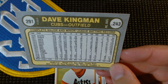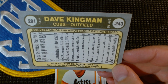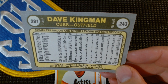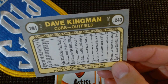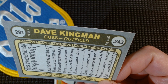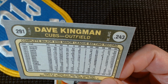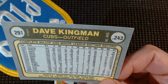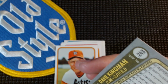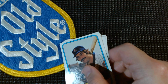900 hits. I know he played for at least another 5 years, I think. Boy, batting percentage .240. Yeah, based on that, at that point in time, I would say no. I mean, he did have 48 home runs for the Cubbies in '79, so that was really good. But yeah, I don't know, not consistent enough. 20 home run guy, 30 home run, but a lot of potential. I don't know, probably not.